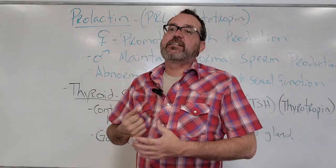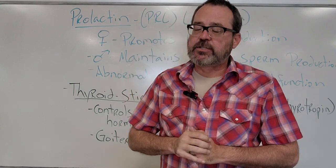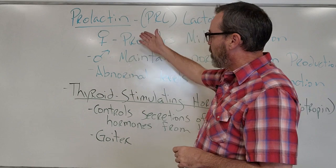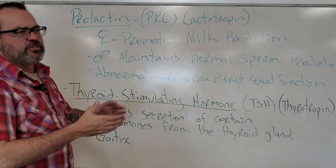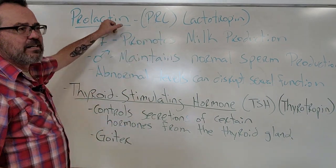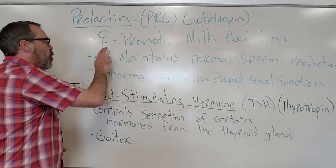All right, our next hormone from the pituitary gland, the anterior pituitary gland to be specific, is prolactin. So prolactin, you may see it as PRL, you may see it as lactotropin as well. Any of those are interchangeable. PRL is probably the most obvious one, but prolactin is going to make us think about something with lactation, and that's exactly what it does for women.